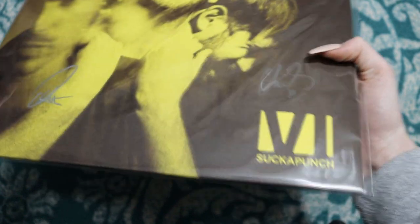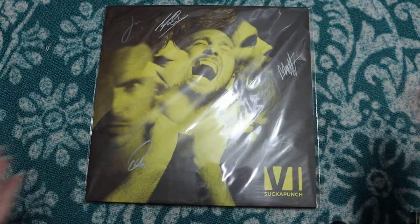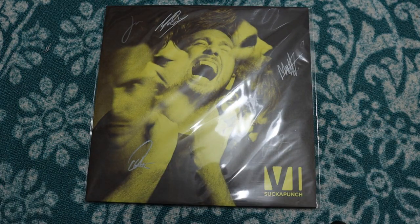I haven't actually been able to listen to any of this yet. Super excited to give this a try. I did enjoy their last project quite a bit. I do enjoy most of their stuff. This did come with the cassette.